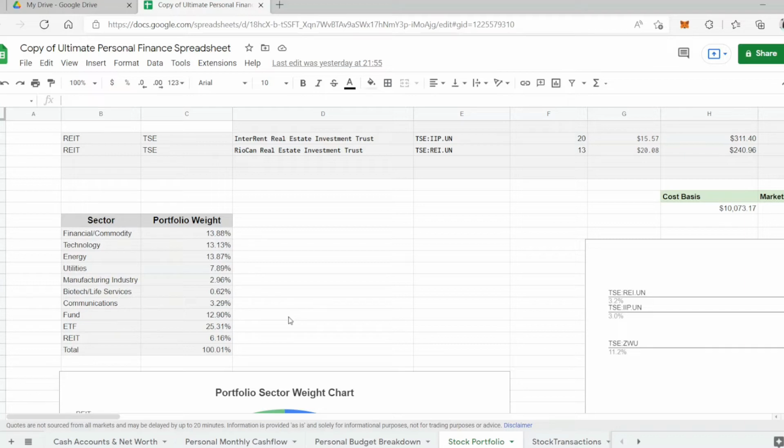Communications 3.29%. Funds, income funds, make up 12.90%. ETFs make up 25.31%, and REITs make up 6.16% of my portfolio. That's my overall portfolio structure.